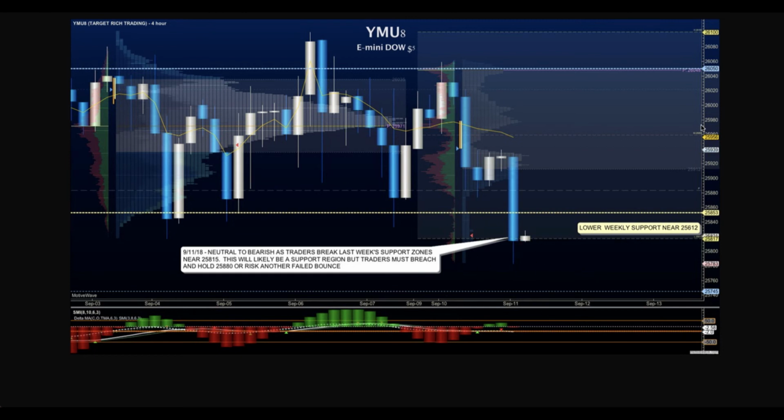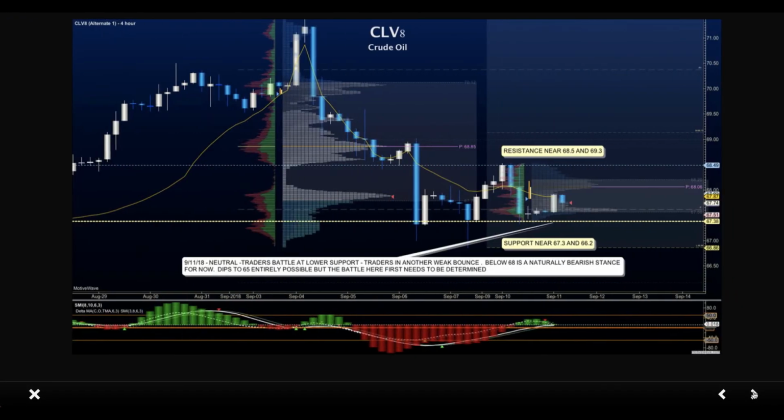So this region is on the hunt for support. There's no doubt about it. It faded off of this edge very neatly, and so this area near 25,745 to 25,768 is the near-term support we'll need to watch. Bounces are likely to fade. We're in a very sideways press.